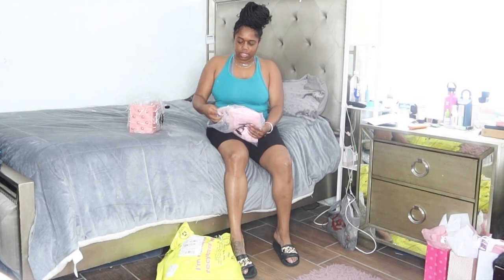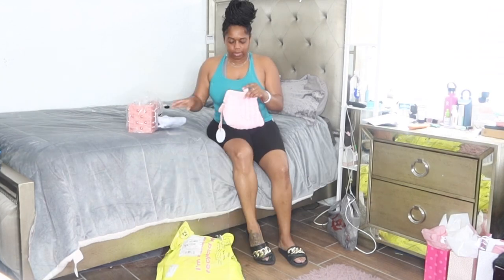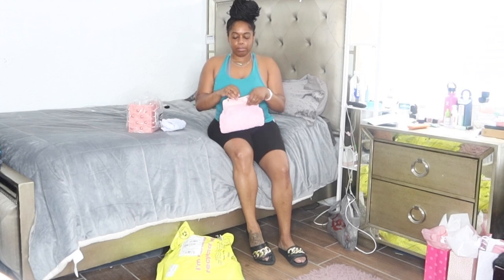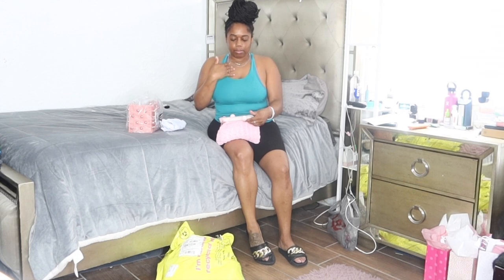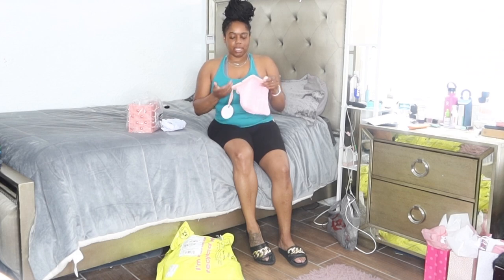This is cute. Give me a second. So it does come with the chain, so you can carry it like this, or you can put the chain on it, and it's a gold chain. Because it's a wedding, I'm probably going to carry it with the chain because I honestly don't like carrying stuff like this. I don't like stuff in my hands, especially because I carry my phone in my hands, and that's just too much in my hands for me.